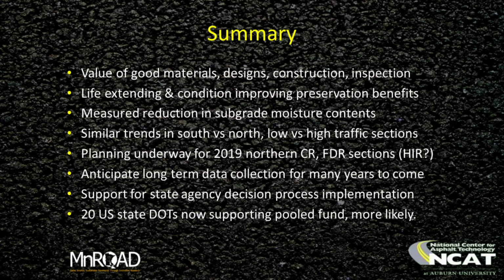We are capturing the life extending benefit, the x-axis shift, and the condition improving benefit, which is the y-axis shift. And that data is developing over time. Adriana is doing a great job with that analysis methodology. And again, I'm excited about that because of my background in pavement management and what that means in the decision tree process for all of y'all.